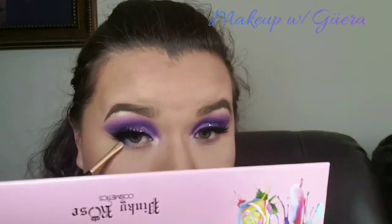Anyways, for my under eye, I used a royal blue. I don't remember the name of it, but it's a royal blue from this palette. It's Obsessed. It's also from Pinky Rose Cosmetics. I am very in love with these products.